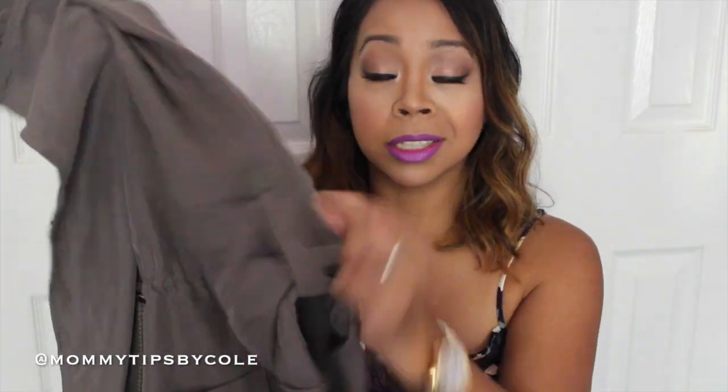I love the olive for spring. Even for summer, I could still wear this on summer nights. You can roll down the sleeve, you can fold it up. I love that there's a hood, and it was only $39.95 at H&M, and it was like the best. It's like my favorite jacket right now.